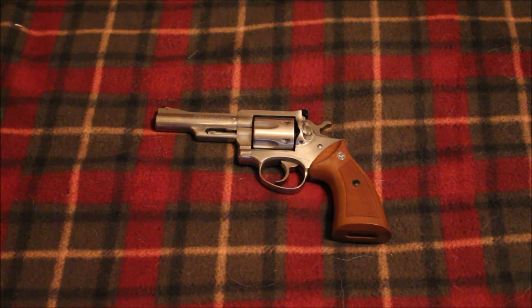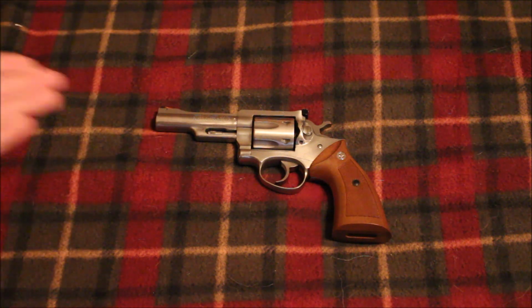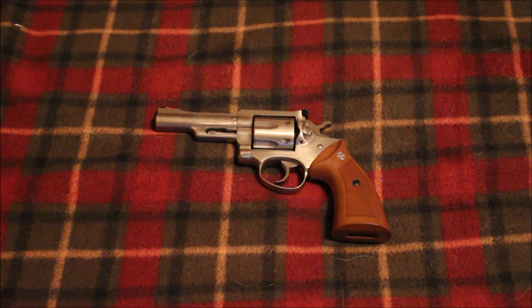Guns that I consider to be good woods guns are full-size 1911s, full-size 9mm or 40 cals, and of course 357 Magnum revolvers, and 44 Magnum also works well. But I generally like the 357 Magnum because I think, at least in my area, it is just the perfect round for taking out pretty much anything that you would come across. I live in Missouri, so I don't have to worry about grizzly bears or things like that, so I don't really need a 44 Magnum.